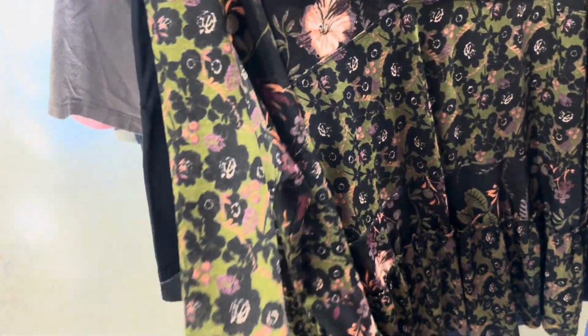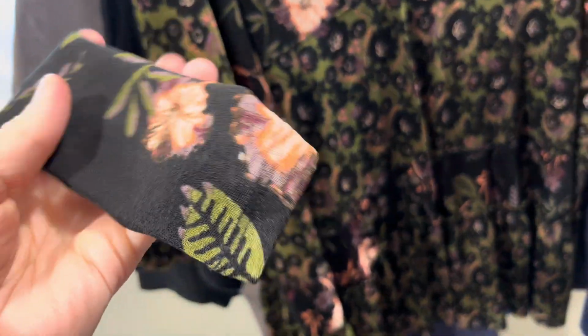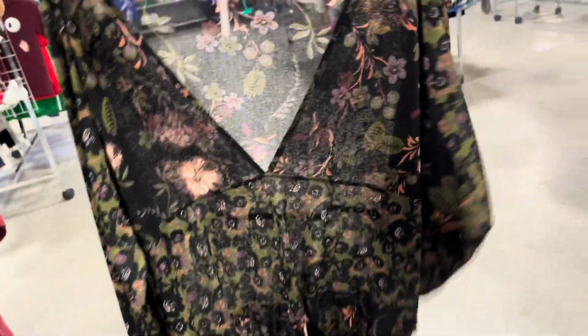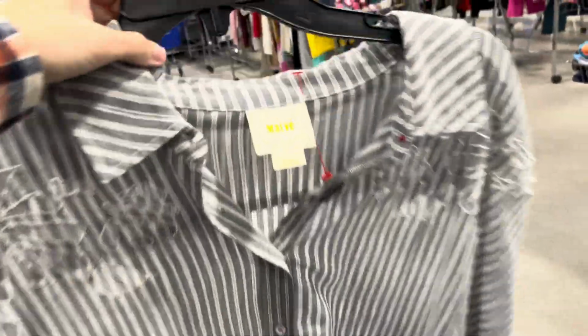I spot an Eileen Fisher on the right and Free People on the left. A size medium. I really like this though. It seems pretty oversized, but that's okay. This is like a really cute shirt. I'll have to check the comps on this to see if it performs well or not. Let's give you the full picture here. And so yeah, it's definitely sheer, but I'm going to grab it.